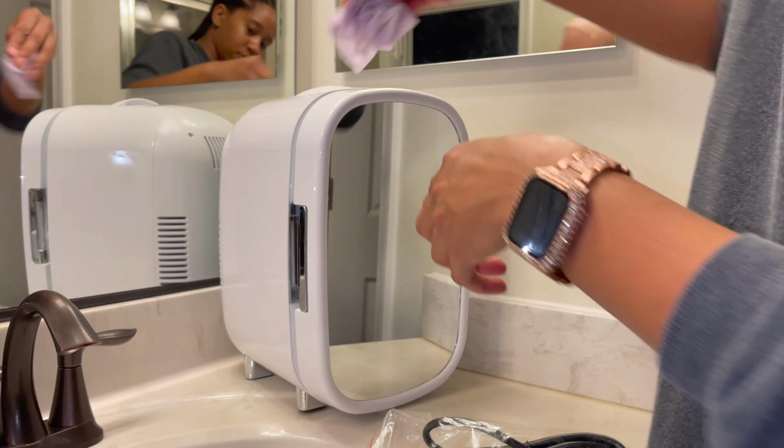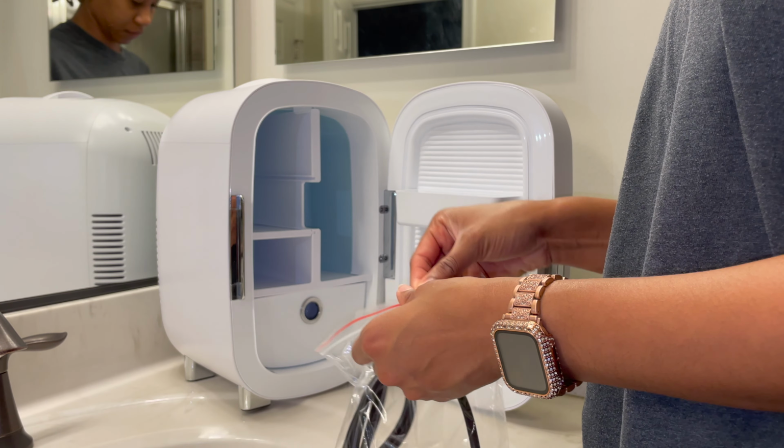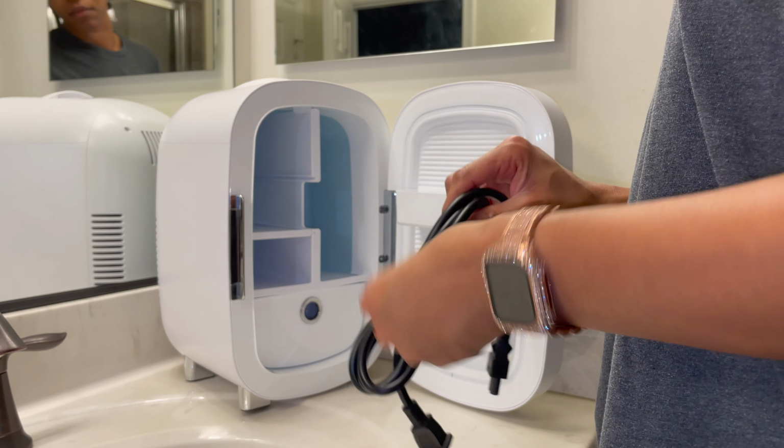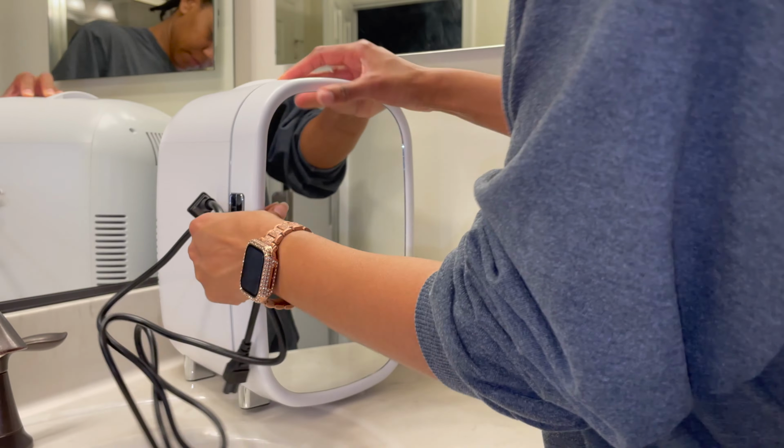I like to wipe down everything before I use it, so it's the same thing with this mirror because I am going to be touching this and then touching my face. So I want to make sure that it is properly sanitized. And then I'm just going to go ahead and add my products to the fridge.